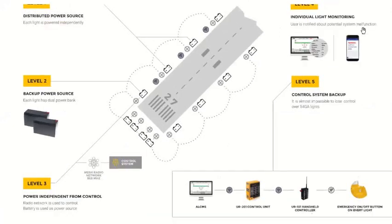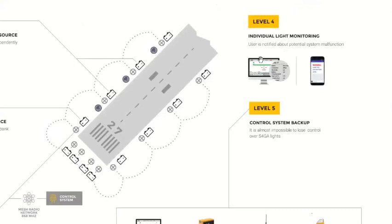Lever number 4. The S4GA system is equipped with individual light monitoring. When I say individual light monitoring, what do I have in mind? We supply to airports a complete LCMS. So it's software that is installed in the tower where you have each light depicted on the layout of the airport. And when one of the lights is not working or the battery is low, the system will inform a traffic controller or technician that this specific light is not working.